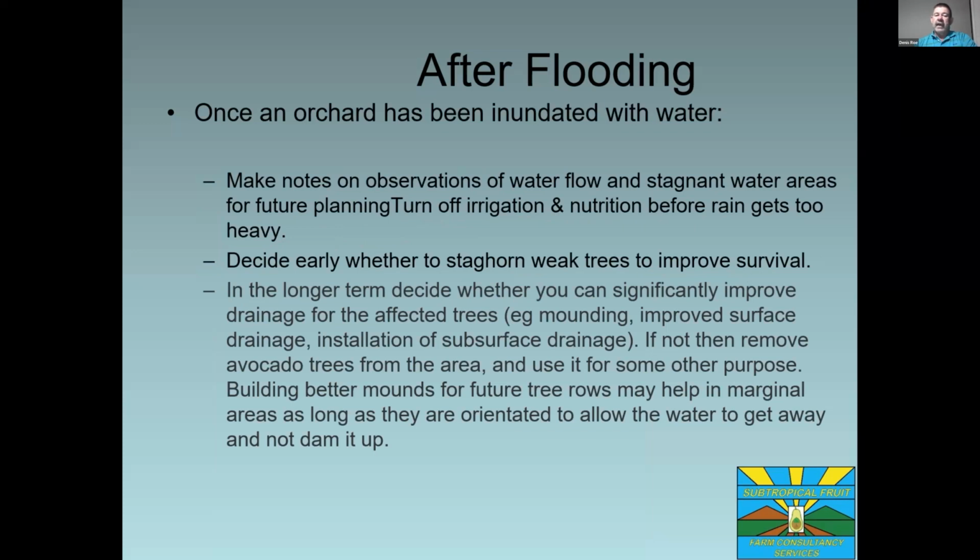So make notes on the observations of the water flow in your orchard while the water is there, and notice where stagnant water stands, so that you can plan for future flooding. Decide early after the flood whether you are going to staghorn weak trees to improve survival or prune them. In the longer term, decide whether you can significantly improve drainage of the affected trees, for example, by replanting on mounds, improved surface drainage, installation of subsurface drainage. If not, then remove trees from that area and use it for some other purpose, because when this happens again, you're going to have the same problem. Building better mounds for future tree rows may help in marginal areas as long as they are orientated to allow the water to get away and not dam up.